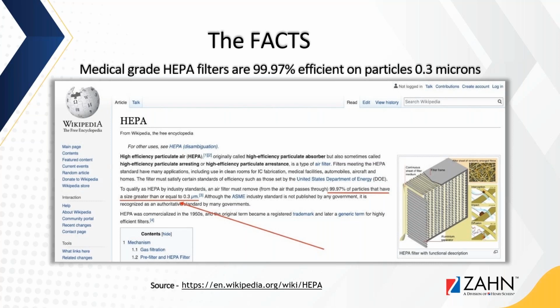Well, this is where the confusion starts. So the wording seems to be a little tricky. The assumption here is that if particles are actually smaller than 0.3 microns, they'll basically just pass right through the filter. So let's park that thought for a few minutes and we'll come back to it.